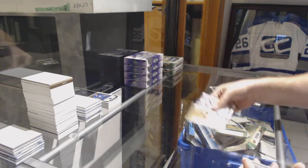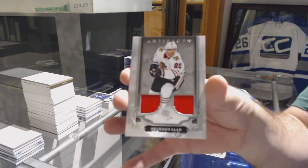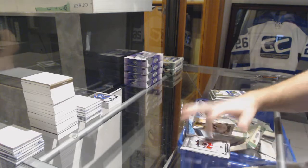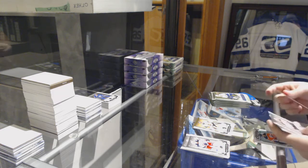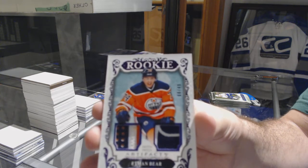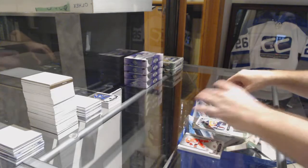We have an Orem for the Islanders, Mathew Barzal. For the Chicago Blackhawks, numbered to 165, Brandon Saad. Brandon Saad jersey. Vegas Golden Knights to 699, Marc-Andre Fleury. That's pretty sweet. We've got for the Oilers, numbered to 49, dual rookie patch, Ethan Bear. Ethan Bear, numbered to 49, dual rookie patch.